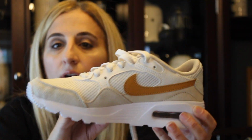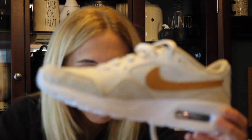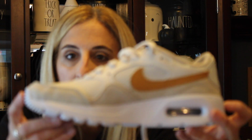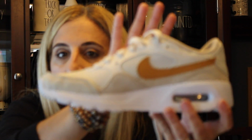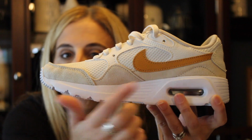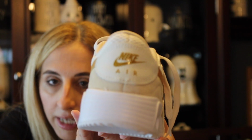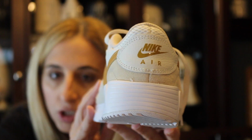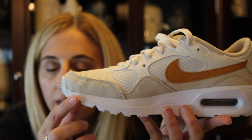So these are the Nikes. These were the Nike Air Max SC leather lace-up sneaker that you saw on me in the try-on. And again, remember I said the orange swoosh and the Nike Air logo is in orange. The rest of the sneaker is white with some gray trim.